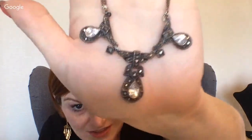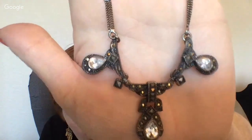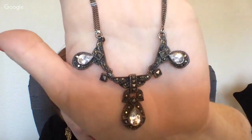Don't clean it. They sell those at Dillard's. They look just like mine. They sell this at Dillard's? I really thought this was old. Okay. So there's that.